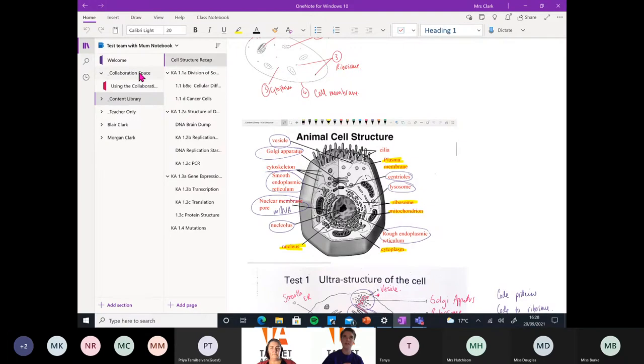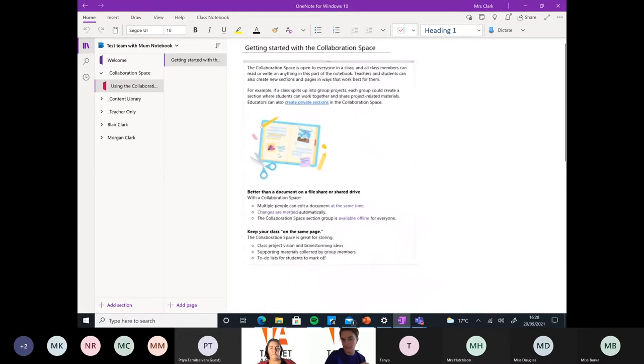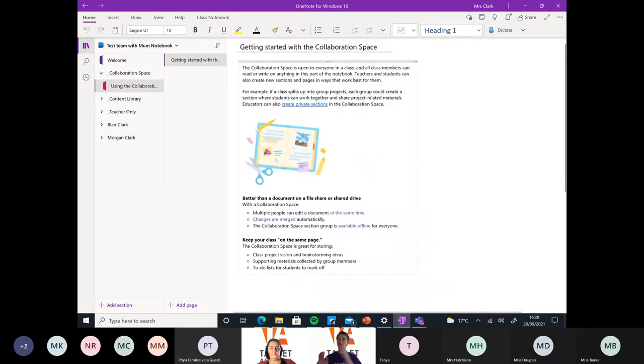The collaboration space always tells you at the start, when your OneNote is made up, what it is like. This is a section where you and the students can upload, type, and put information in, and everybody can see it. I use this a lot for my experiments in science, gathering ideas, that kind of thing.